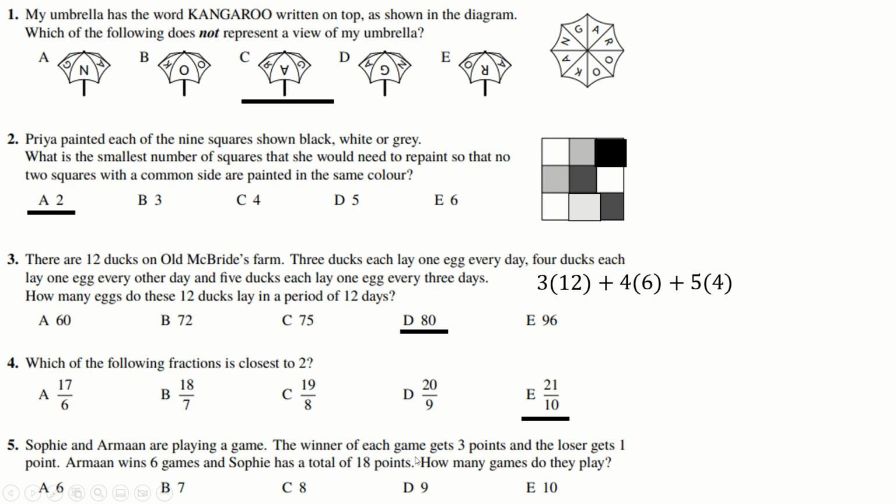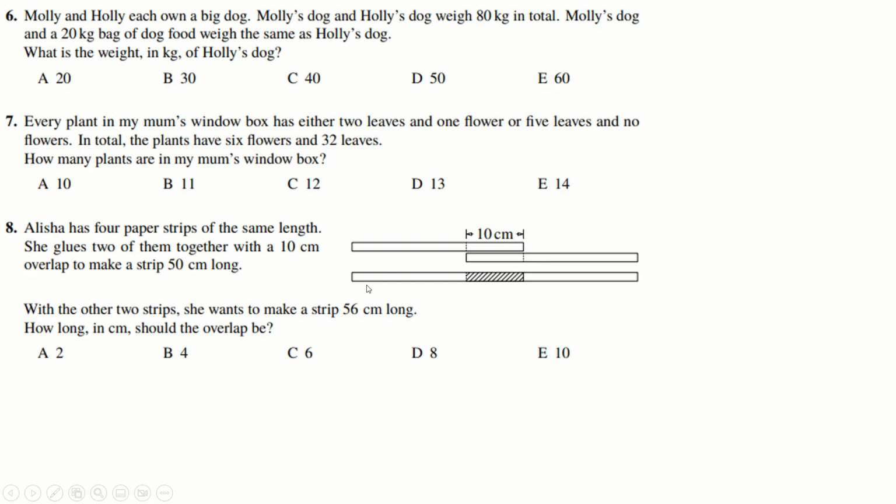These people are playing a game. The winner gets 3 and the loser gets 1. Aman wins 6 games. Sophie gets a total of 18. So if he wins 6 games, 6 of her points are from losing, because when you lose, you get 1 point. So 6 of these 18 points are from her losing, which means 12 of the 18 come from her winning, which means she won 4 games. So the answer is 4 plus 6 to make 10 games in total.